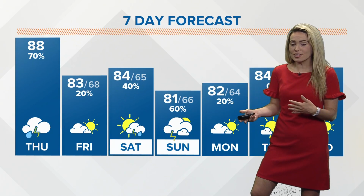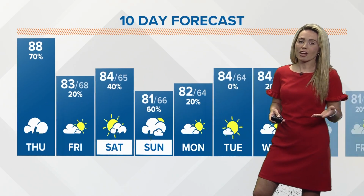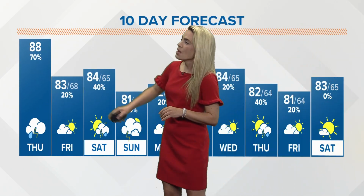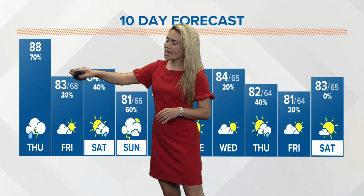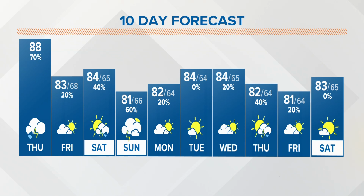This is going to be kind of a similar setup to what we had over the weekend. If you remember Sunday, we had a good amount of rainfall. All right, so our 10-day forecast, 88 today, hot and humid, but you know what also is great about a cold front? It drives in some cooler and less humid air. So for our Friday tomorrow, it's going to be much more comfortable, cozy for our Friday, kicking off the weekend, feeling better with a mix of sun and clouds. Temperatures Friday should be in the low 80s.